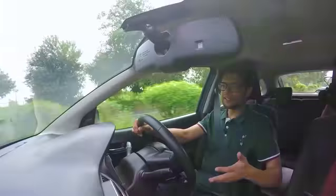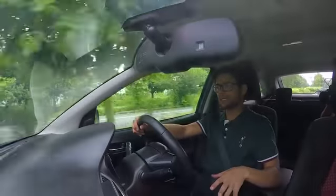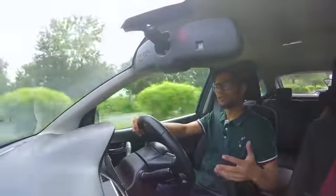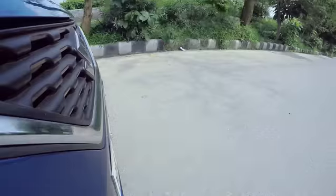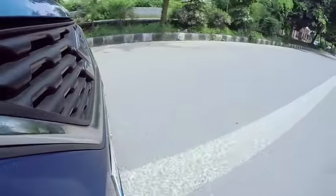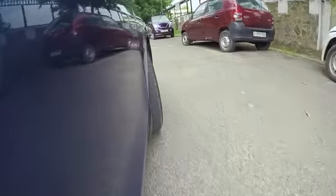Now, if you talk of the handling of the Baleno, it's almost a neutral handling car. So it's not all out sporty. It's not really bad either. It's not really soft. It's got a well balanced suspension setup. Offers decent ride quality. So when you're in the city and you're going over bad roads, uneven surfaces, it really soaks up most of the bumps.